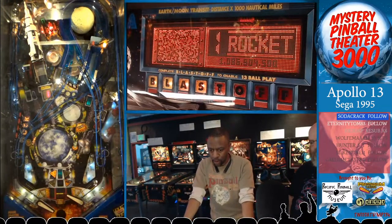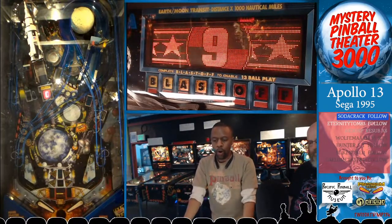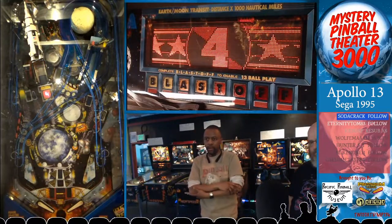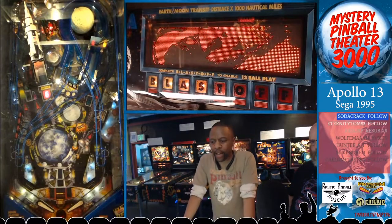This is a fun, quirky game. Orbit, let's do an orbit. Oh, an orbit to a multi-ball. Six, three, two, one. You ever notice that Tom Hanks is not on this back glass?